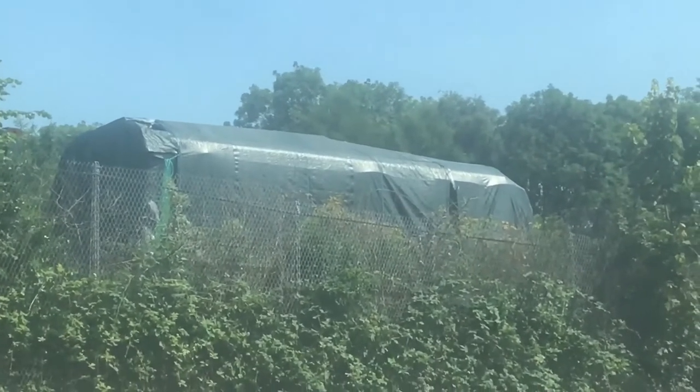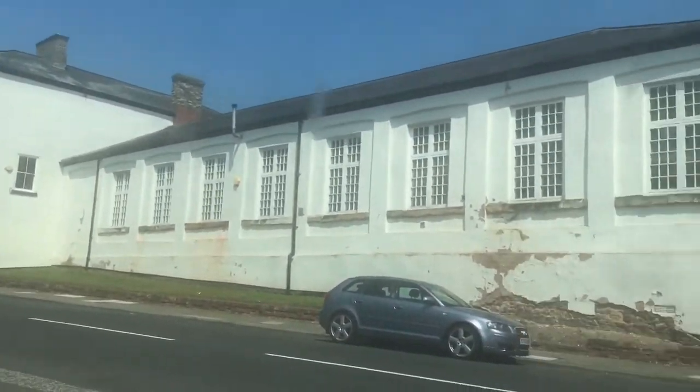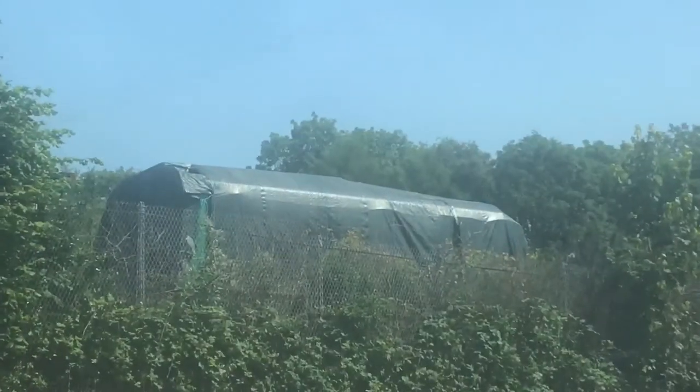Now on the way to the Hancock Museum, we passed the building where the P2 Prince of Wales is being built, and outside, as you can see here under these wraps, is the new P2 tender. So there's the building, the Hopetown Carriage Works, where it's being built, and in there is the new tender.